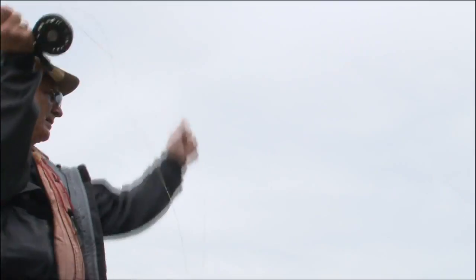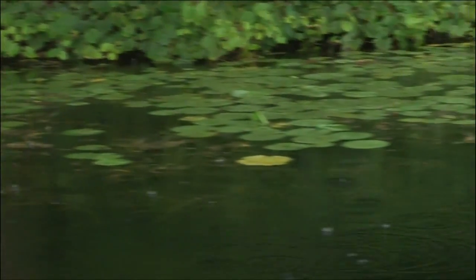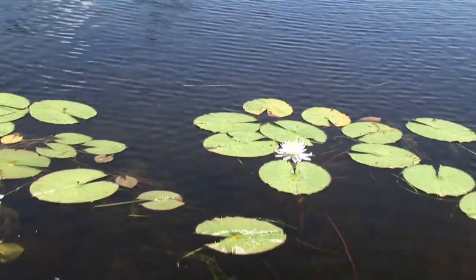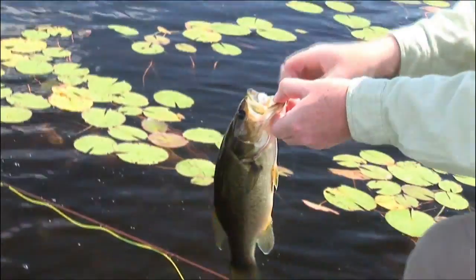Only about 10% of any given water has the ideal combination of things bass need: the right structure, temperature, oxygen content, food, and cover. That 10% of the water is where you'll find the most bass.